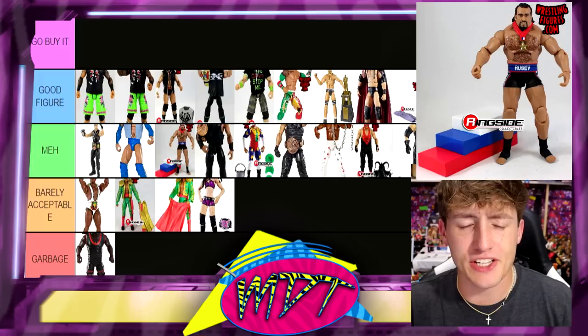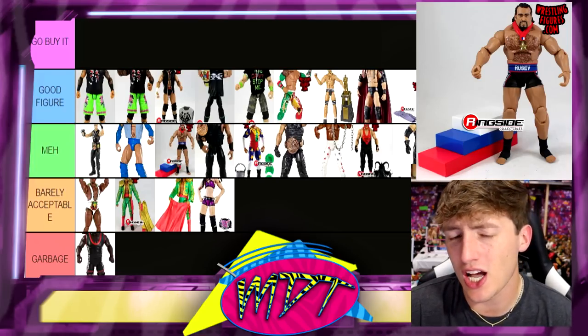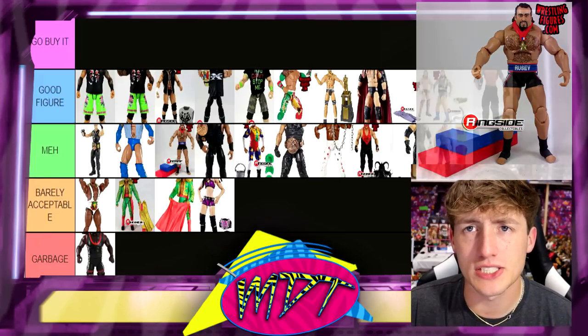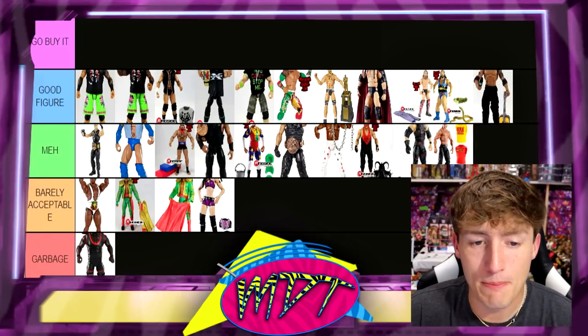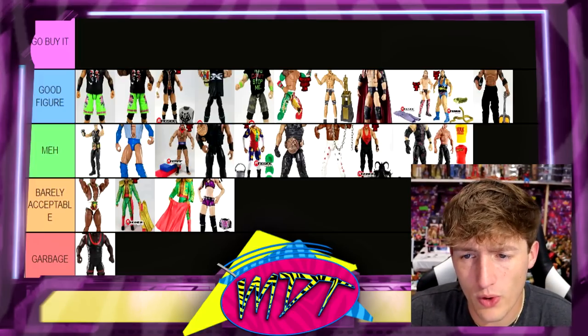But go get the Elite 65 Rusev. I don't think this is necessarily like must-have or anything like that. It's a solid piece, but it's not the greatest piece of all time. There's better Rusev figures out there. Better than the Elite 46, though, I can say. But yeah, I'm going to put Rusev there. Just a kind of a boring figure there.